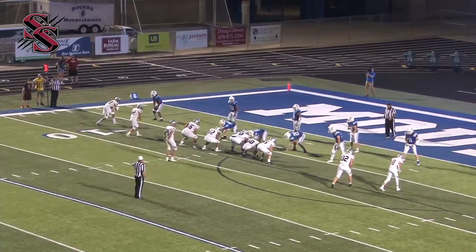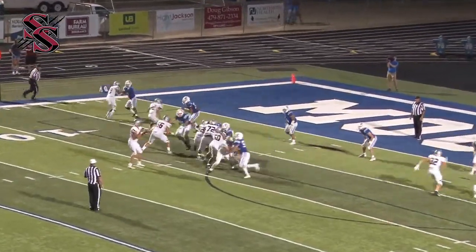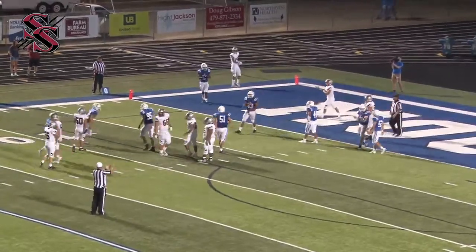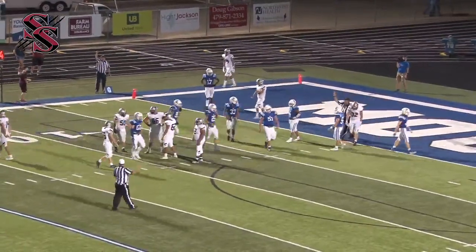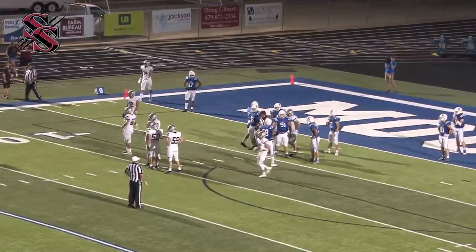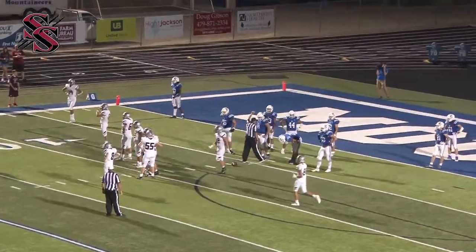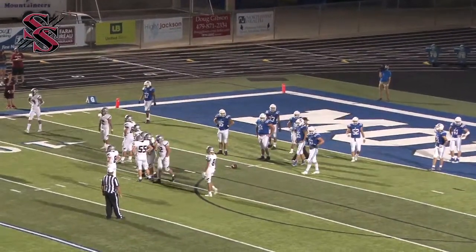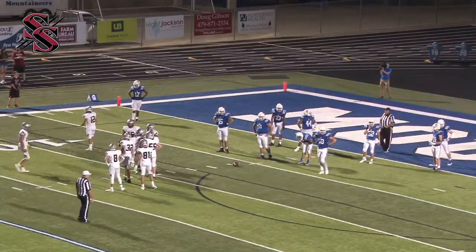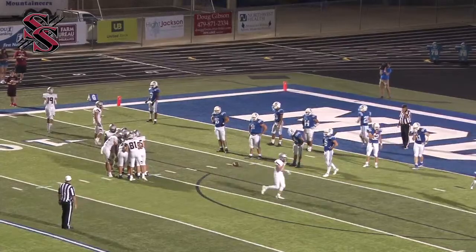Empty backfield. Talley looking over the middle. The ball was batted, I think, at the line of scrimmage. Talley's pass is batted down the line of scrimmage. Falls incomplete. Brings up and it's 4th and goal. Boy, the Panthers could sure use a score right here. Bounty fans, it's 4th down. Let's make some noise.